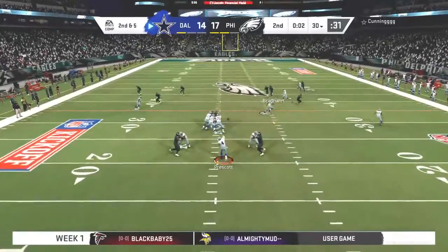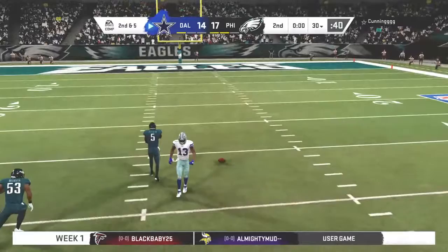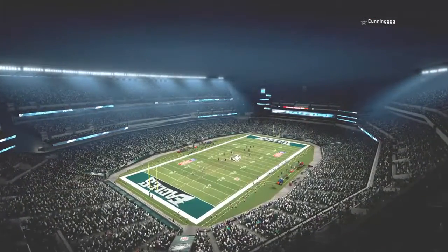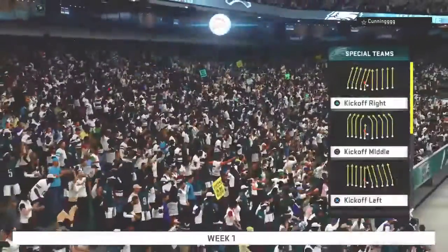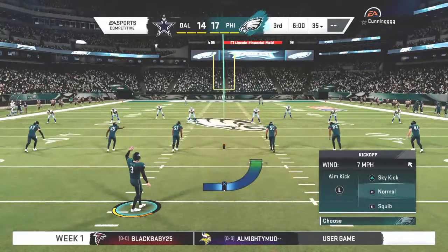Final play of the half. Prescott going to take a shot for Gallup. That's going to be knocked away and incomplete. So we reach halftime here at our first Monday Nighter of the season, as we'll get you down the coast to Orlando for Jonathan Coachman at our EA Sports Halftime Report.